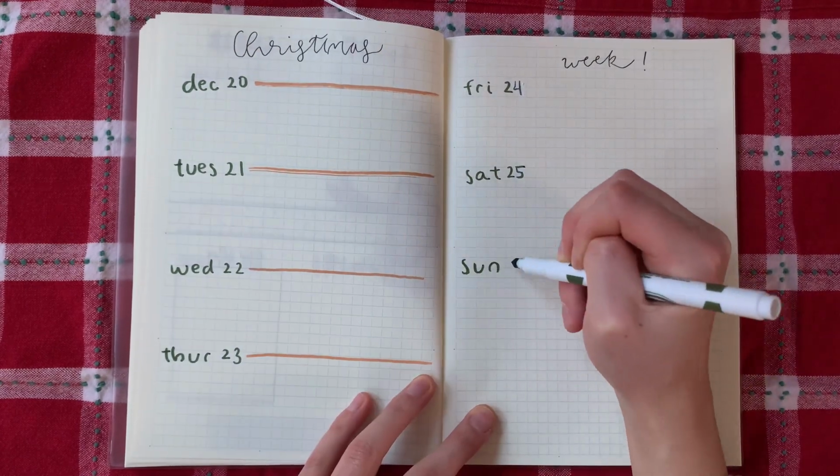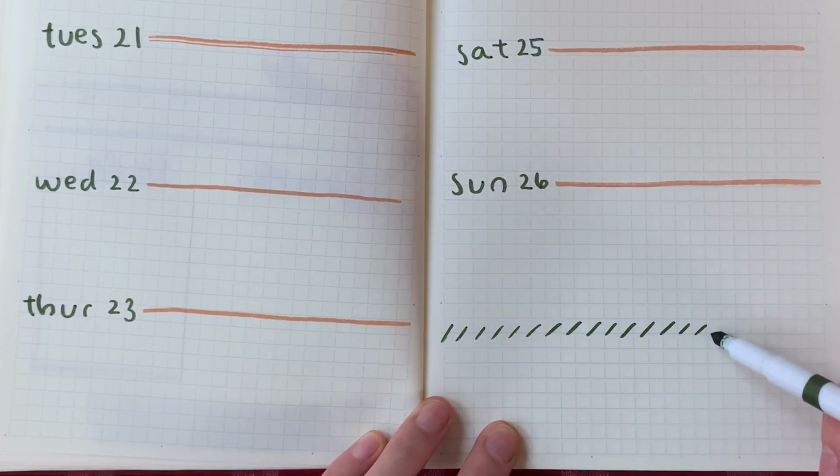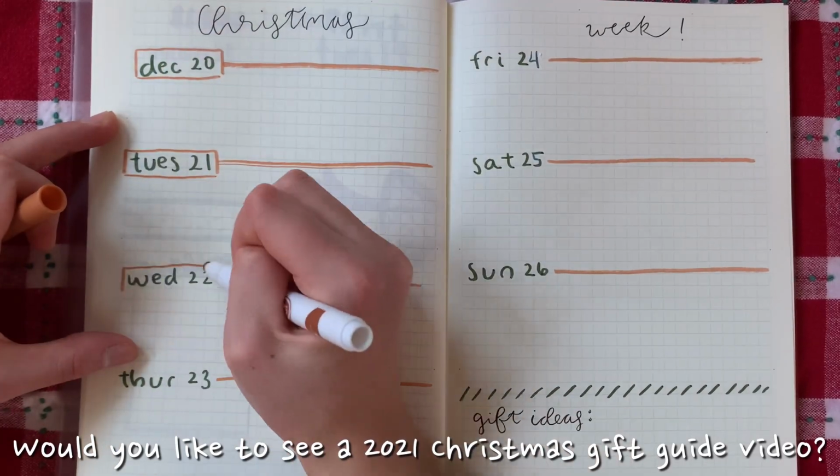I also added a little gift ideas section at the bottom of the page. Here I'll write down Christmas gift ideas for people in my life.